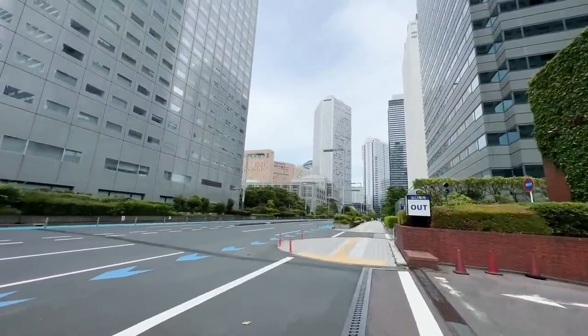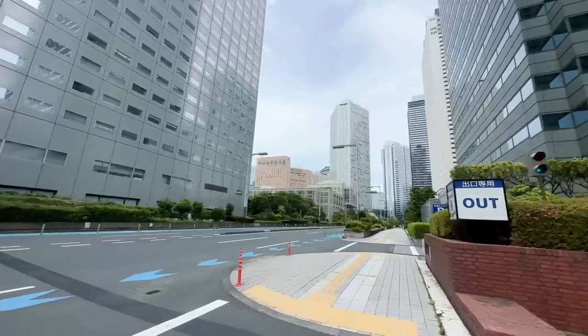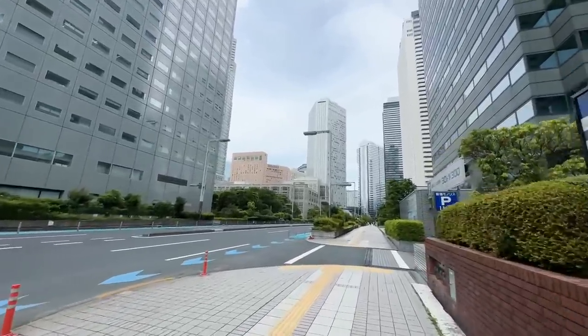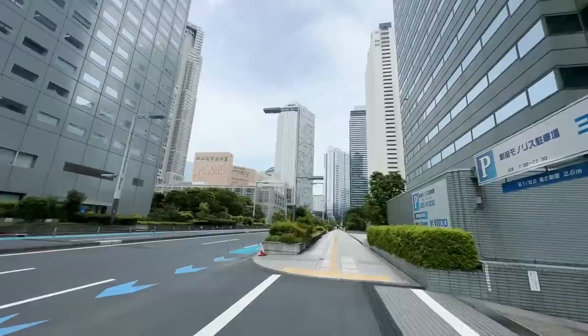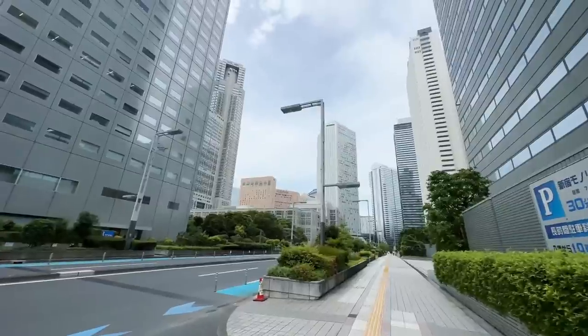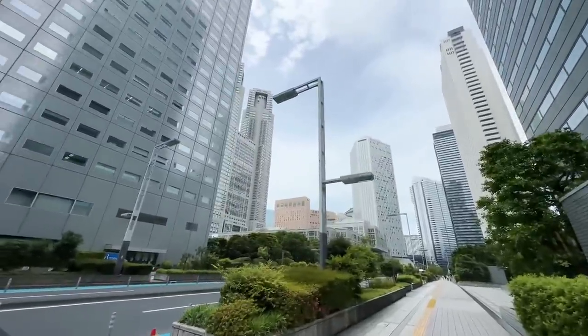So quiet. This is supposed to be a bustling area of the city, and it's so quiet. So I think the Keio Plaza Hotel, which is one that a lot of people stay at, is right here, right? Is that the one right here to the right, coming up, the white one? I can't remember. I just remember that they had a great view of this building you're seeing on the left side. Look at that.